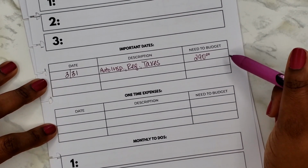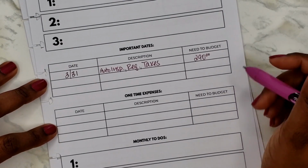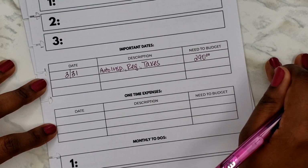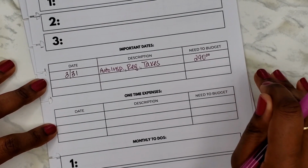Okay, so I'll get that squared away. I'll try to get that taken care of as early in the month as I can, so I will have that checked off the list. And then my HOA fees, that second payment of my HOA fees is due. That's $184, and it's actually due April 1st.